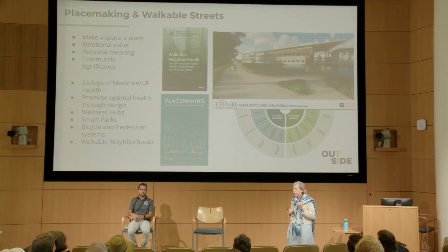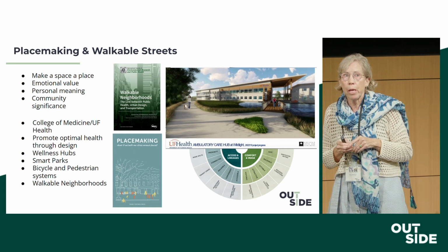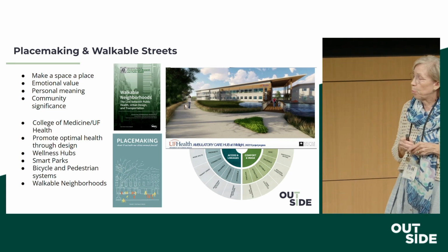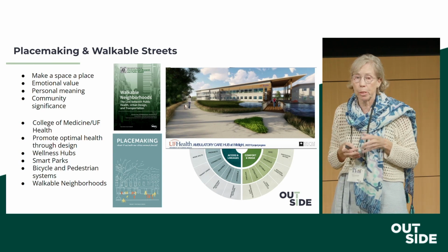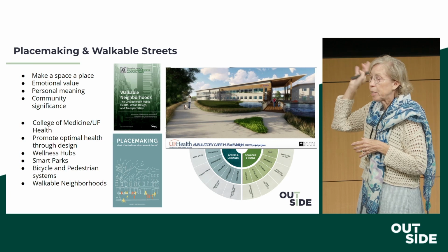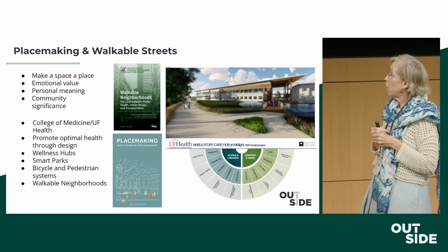Okay, then we also looked at placemaking and walkable streets. And one of the reasons why that was very important is because Wildlight has partnered with the College of Medicine, UF Health, and they have 2 wellness hubs that they are building in the development. And so they wanted to promote optimal design for health. And so they have smart parks, bicycle and pedestrian systems, and walkable neighborhoods. So we were writing standards for walkable streets. I did my dissertation on walkable streets, so I have a bit of knowledge about that.